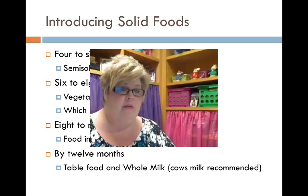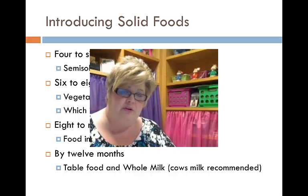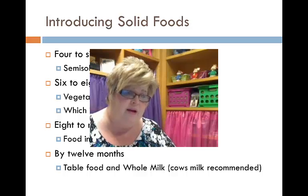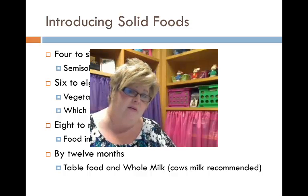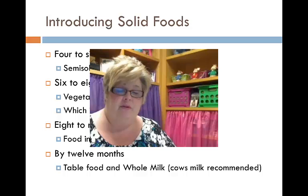Okay? So, this is how the scale goes when we're introducing new solid foods to infants or kids under 12 months. From 4 to 6 months, we're doing semi-solid foods. Well, actually not foods, but semi-solid iron-fortified infant cereal, and we can mix that with their formula. We can mix it with water.